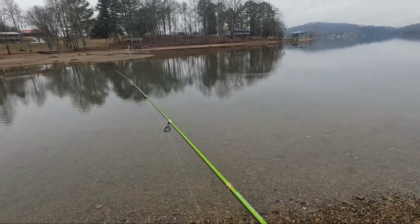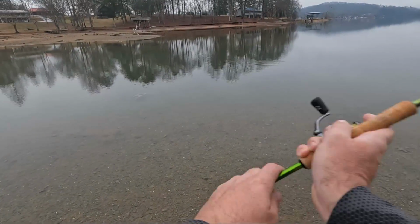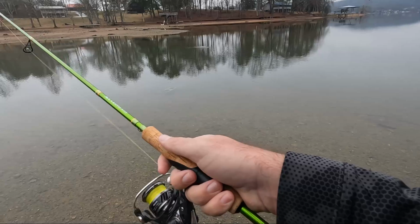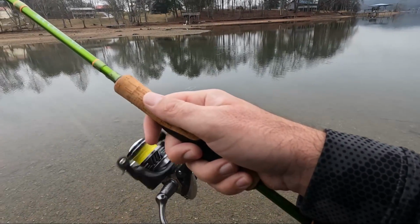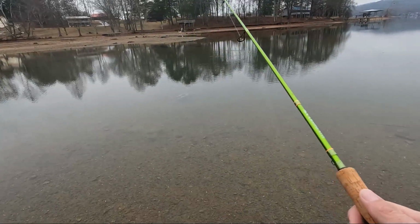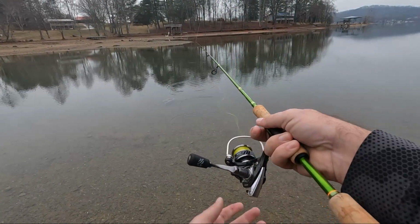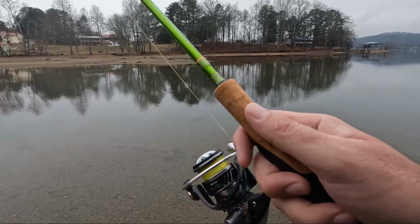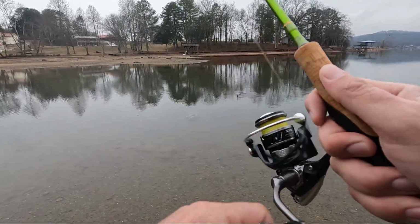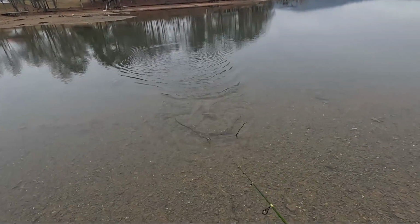Ooh, I think I see something out there. Is that fish? Or am I just seeing things? Oh, those look like little bass. There's something out there. It might not eat my little lure, I don't know. Oh my goodness, I'm just collecting 3-pounders today.